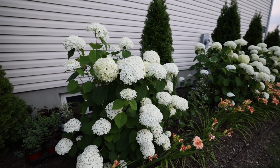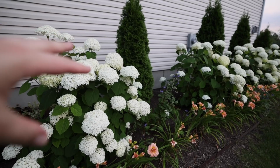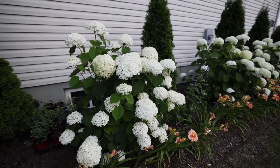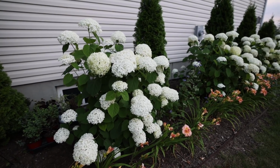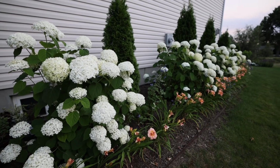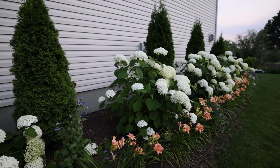If I had this to do over, I would have placed them back a little further beside the emerald green arborvitae. I did bring them a little forward because I thought they would get much bigger, and they will, but they don't tend to grow very far back because they get more sun this way. So planting them a little more forward would have given them a little more room to fill the space.